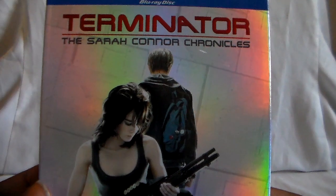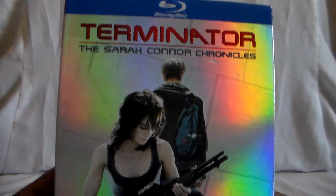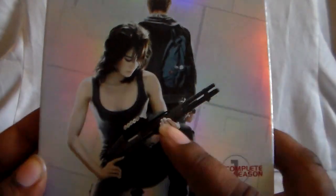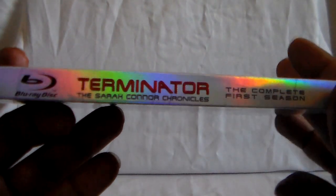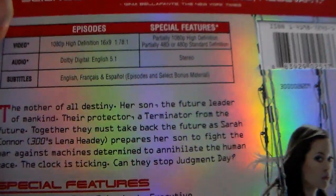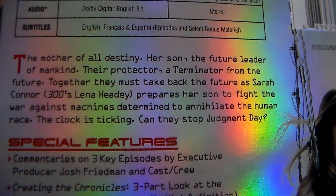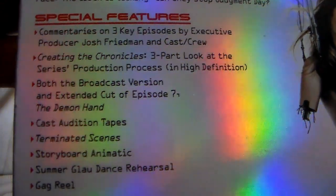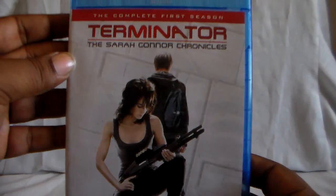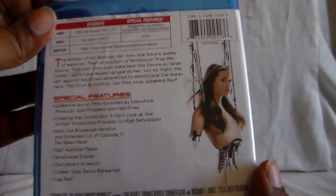Terminator: The Sarah Connor Chronicles. Apologize about that. There you go. With Lena Headey as Sarah Connor. You might know her as Cersei from Game of Thrones. Here's all the special features, and there you see, looks like a Terminator right there. And here's the cover. And this was before, was this before or after Salvation? I want to say it was after, I think.